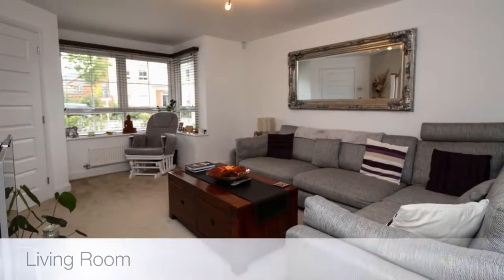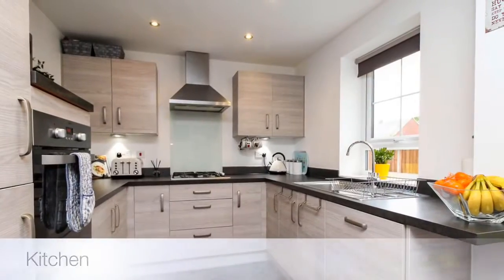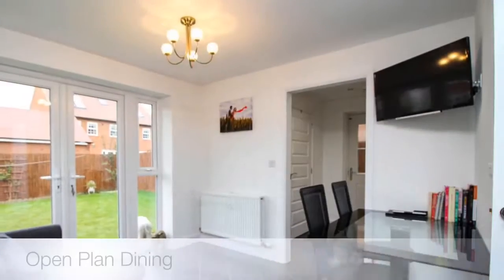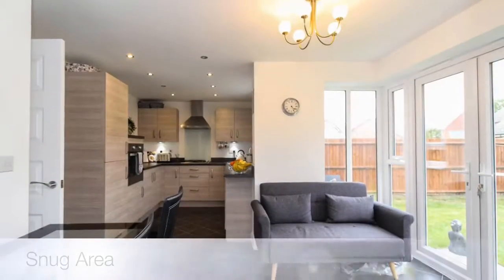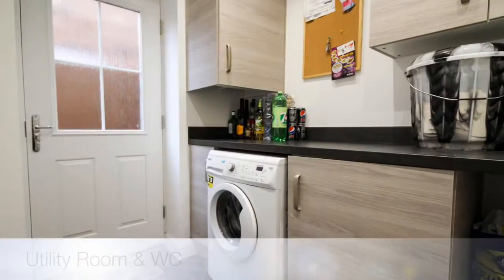There's a very cosy and well-sized living room to the front of the property, and on the back is a lovely kitchen, very open plan kitchen, diner, snug area, and off that there's a separate utility room with downstairs WC.